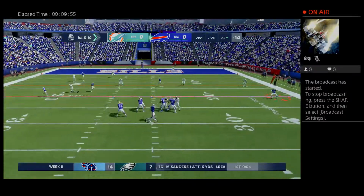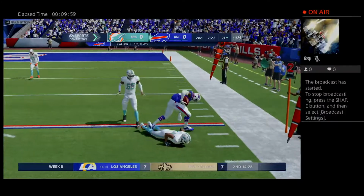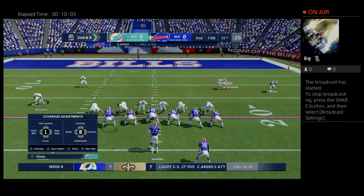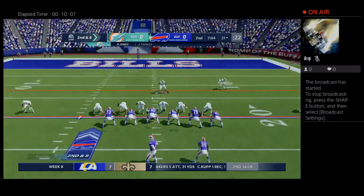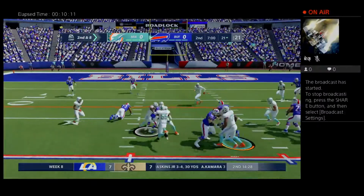On first down, Allen. That's to the right side and complete to Njoku. He is taken down at the 21 after a short gain of 2. That catch good for only a couple. At the 21-yard line. On second down, here's a run with Singletary.